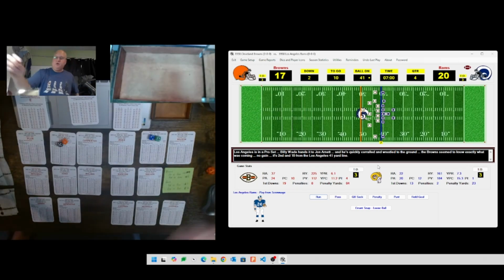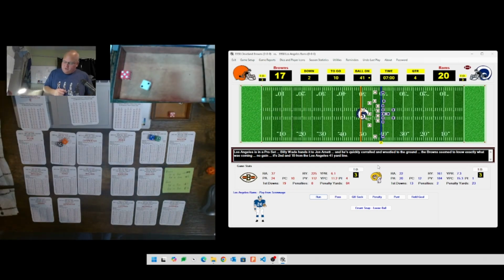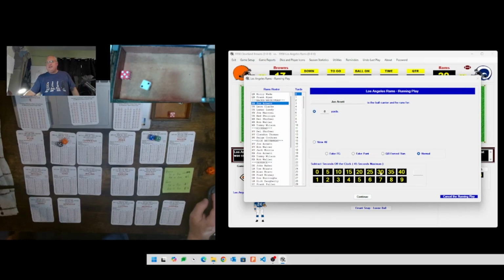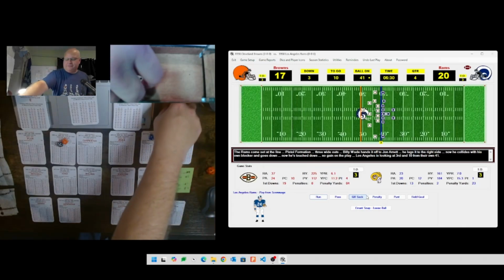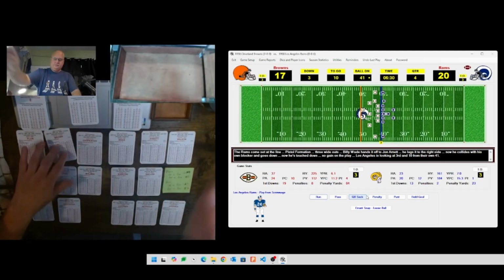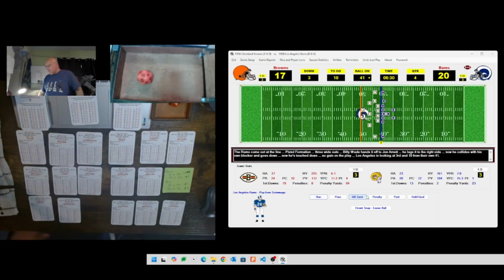All right, Arnett up the middle. A 52 for Arnett. That's a 25. More, 2 straight 25s. He's stuffed again. I don't think Arnett's having the best day. Let's go short pass heavy here. That's an 11. That'll be a short pass.